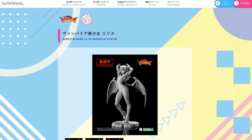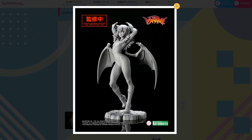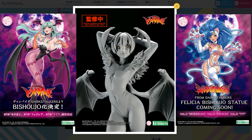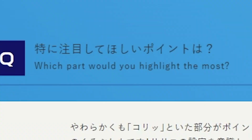The next Bishoujo figure is Lilith from Darkstalkers, the fighting game. And this is actually the third one, the first two being Morgan and Felicia. I've never played Darkstalkers, but personally, I do prefer the other two. I think this question's pretty funny. Which part would you highlight the most? Her lean yet soft curves all the way down to her wrists. Oh yeah, let me go check out those wrists.